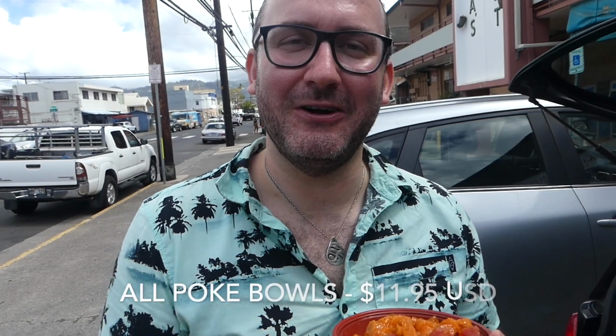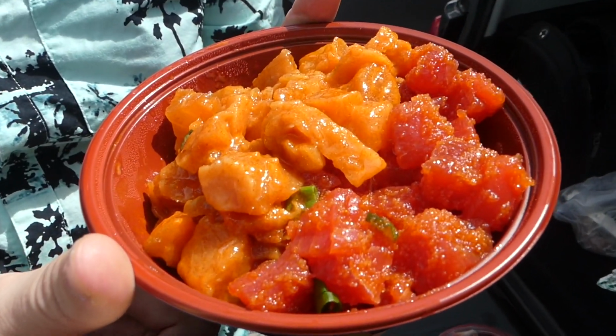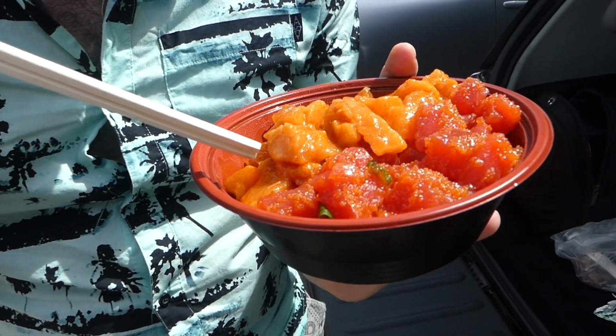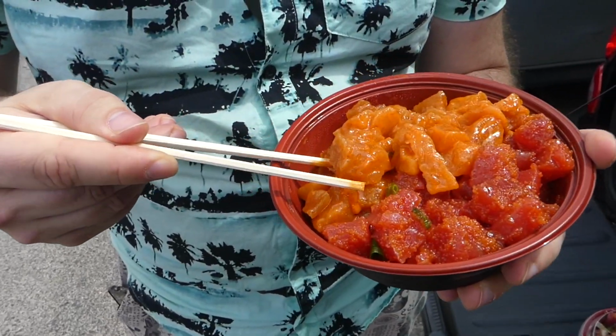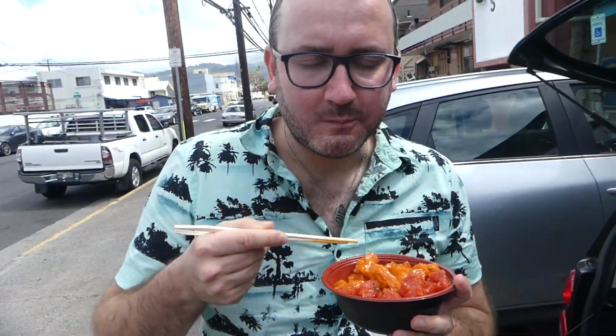Yeah, that is our Hawaiian experience this time. Look at this, the epic portion size. Oh, just beautiful. So I think here is the spicy salmon, and then we have the shoyu, I think this is a shoyu tuna. Anyways, let's just go right into the spicy salmon. Look at that salmon, just, oh, beautiful.